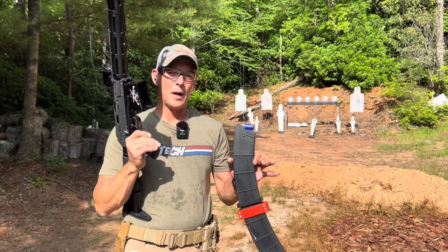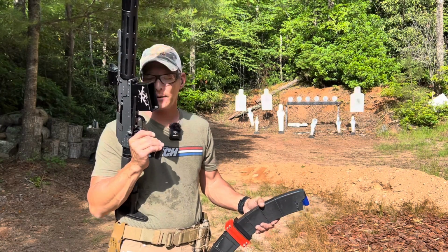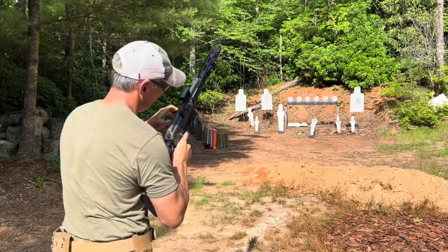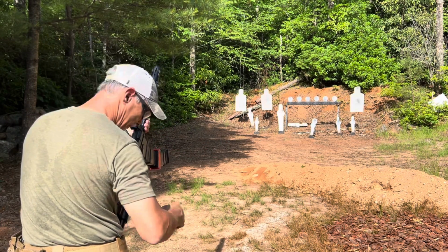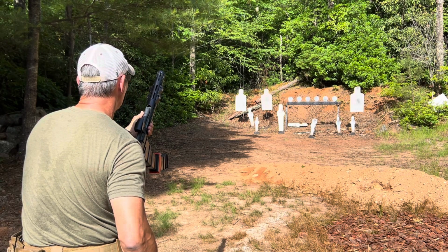All right, same spot, 20 yards. Remember, I'm going to go for that double there, so I should get that, maybe, maybe not. And we'll see if we can beat that 9.7 seconds. Remember, in 3-gun, you're going to be starting at port arms, which is where I'm at the moment. And here we go. 9.7 seconds is the time to beat.